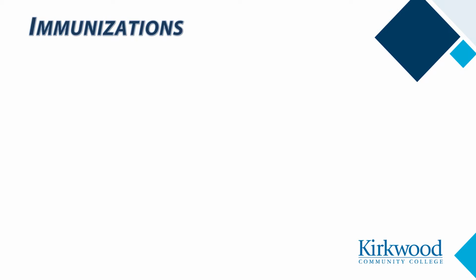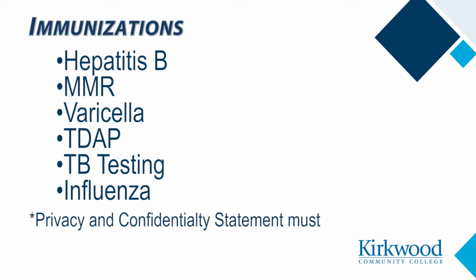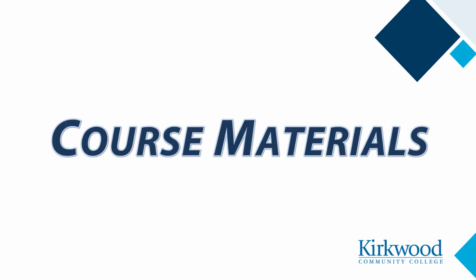Immunization requirements: you must show official documentation in the form of a physician's signature, clinic stamp, letterhead, or state public health record of the following: hepatitis B, MMR, varicella, Tdap, two-step and/or annual TB testing, influenza, either the vaccine or the declination form, and privacy and confidentiality statement.